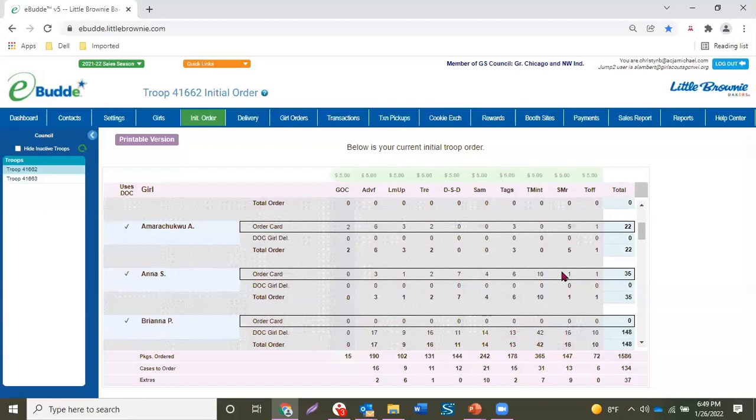It's very important that you don't leave cookies for weeks sitting with a troop cookie manager, because she also would like you to come pick them up so she can have her house back.